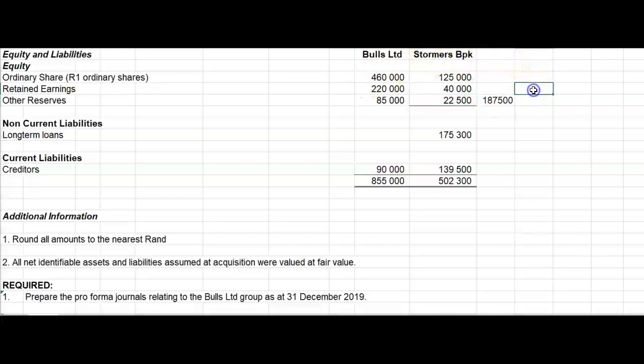Now Bulls have only acquired 80%. So 80% of that amount equals 150,000. The outside shareholders, the non-controlling interest, NCI, they have 20%. So 20% of the equity that they've acquired equals 37,500.